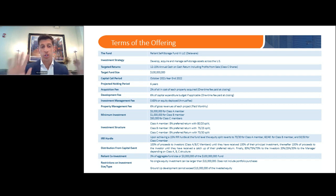Perfect. So there's two things I want to hit on the term sheet, and I know there's a lot on this slide. So hopefully you can download the pitch deck from the resource library, and you can dig into this at your own time. Our website has a webinar where we walk through this in more detail. But we talked about what the plan of the fund is. I'm going to focus on the fees and then the structure.